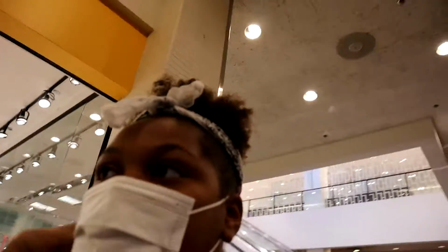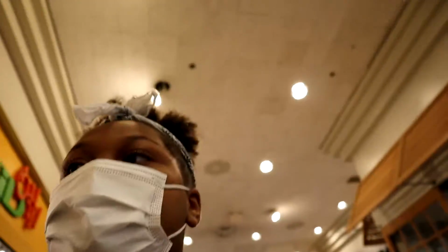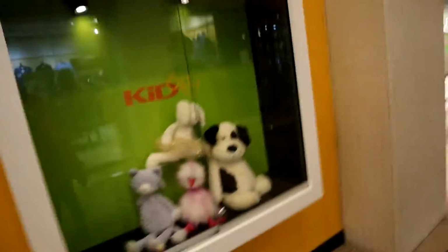Oh my goodness, I keep saying Kid O. It was sports. It's the sport thing, but I can't show it because it has our name all over it. Oh my goodness, my ears hurt so bad. Okay, you guys, here's some stuffed animals. There's the boys, there's the girls.